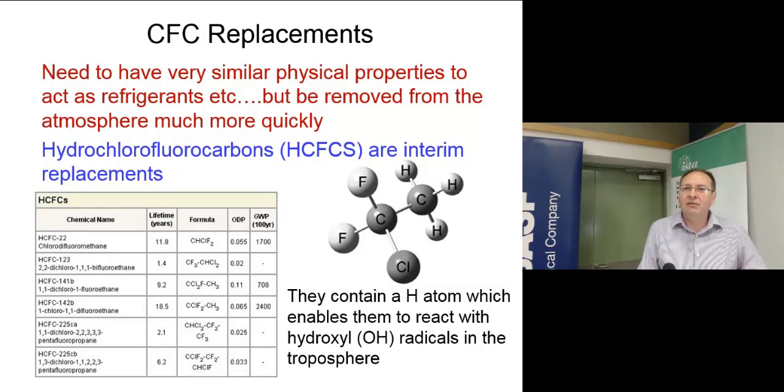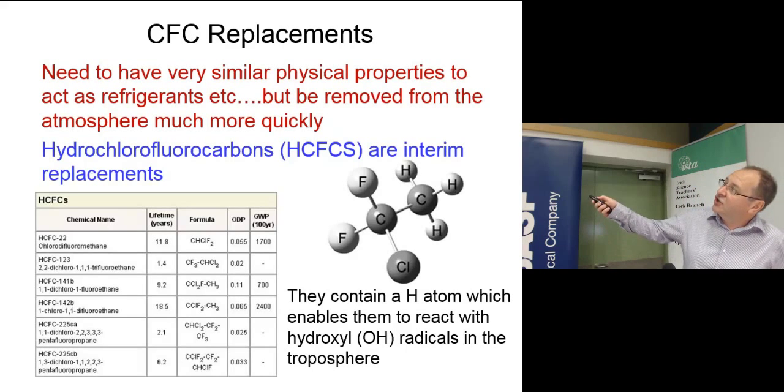And people had been working on them in the meantime. The key thing that we had to have was that the replacements had to have very similar physical properties to CFCs to be used as refrigerants, maybe even drop-in replacements. You had to use the same kind of technology that was currently in place for refrigeration and air conditioning. And so basically, there must be very similar chemical properties, and the first phase replacements were called hydrochlorofluorocarbons, HCFCs. They're pretty similar. The difference is that they have some hydrogen in their structure, as you can see for this example here. And so now we're introducing hydrogen into the molecular structure.